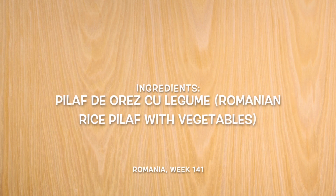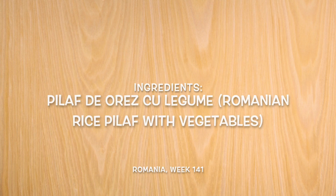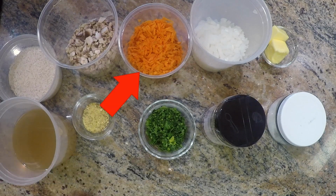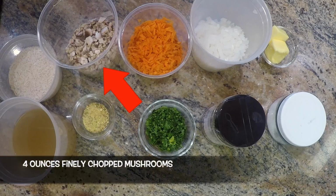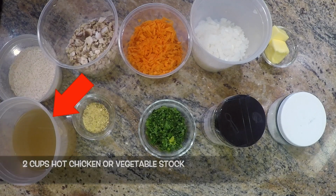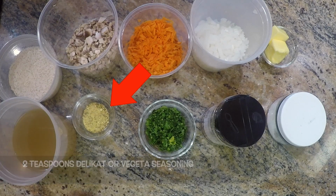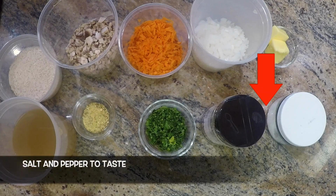First, for our pilaf de orez cu legume, or Romanian vegetable rice pilaf, we'll need 2 tablespoons of butter, 1 finely chopped onion, 1 peeled and finely grated carrot, 4 ounces of finely chopped mushrooms, 1 cup of unrinsed rice, 2 cups of hot chicken or vegetable stock, 2 teaspoons of delikat or vegeta seasoning, 2 tablespoons of chopped fresh parsley, and salt and pepper to taste.